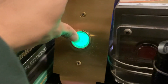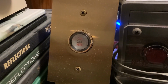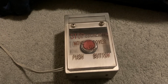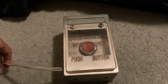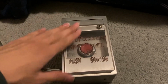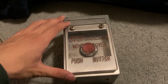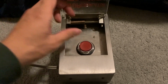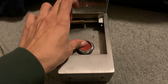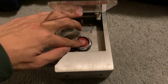And right here is just an innovation home elevator, residential elevator call station. This right here is one of the stop switches for that Hitachi escalator that I mentioned earlier in the video. The one that got ripped out. This was the stop switch for the bottom landing. I actually wired this one up so that when you lift the cover and push the button, it's very buzzy.